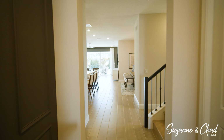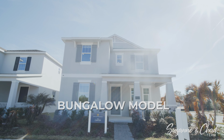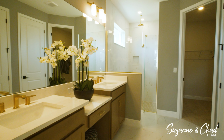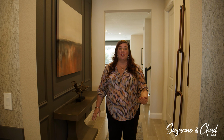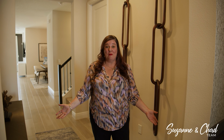The first one is going to be the luxury Anna Maria model, and the second one is going to be a bungalow. So this one is the Anna Maria. It's typically 1 story, 4 bedrooms and 2.5 baths, but it has an option to build another bedroom and bathroom upstairs, or even 2. So it can convert to a 6 bedroom. Now let me show you the house.